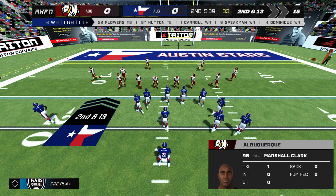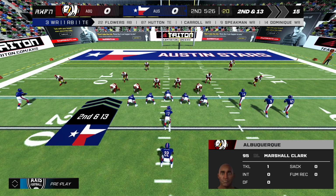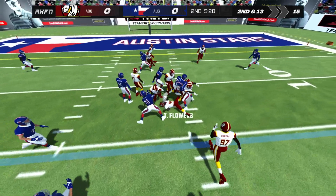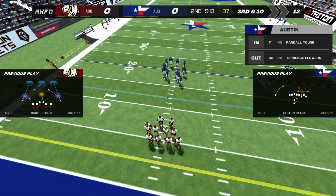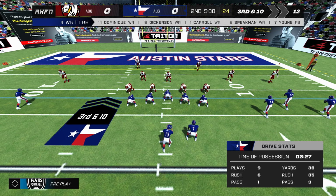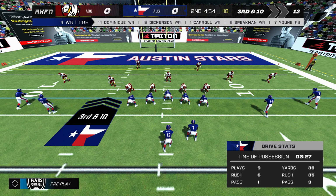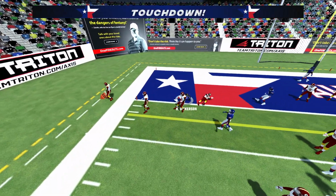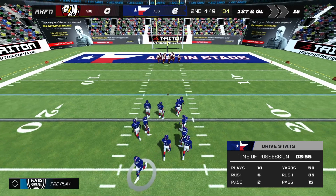Second and long. Dropping back, number 13, on the play action. Tackled by four. That will bring up third down. Third down. Number 13 drops back, makes the throw, and he steps in for six. Touchdown. Great execution by several key players to get that touchdown.